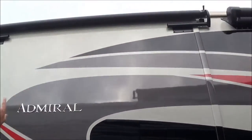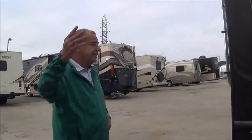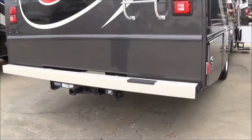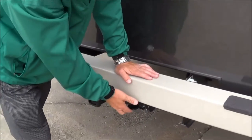Okay, another nice thing that we did with the Admirals, we brought them in with the slide topper awnings. So that way when the slide comes out, it does cover your awning for you as well. You do have the 5,000-pound hitch in the back, and you do have your 7-way plug right here for you, so you can hook up your tow.